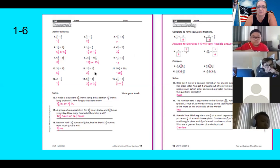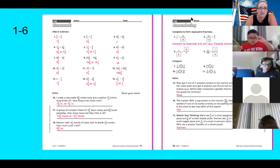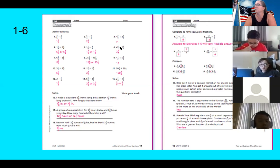If you guys can mute yourselves for right now, that would be helpful. #11 is 3 1/7. #12 is 10 2/3. Number 12 is 100 2/3. 13 is 1 2/3. 14 is 2 4/8, or 2 1/2. And 15 is 2/6 or 1/3. #16 is 7 6/8 or 7 3/4 inches. 17 is 12 2/4 or 12 1/2 hours. And 18 is 8 2/3 ounces. Any questions on that first page?